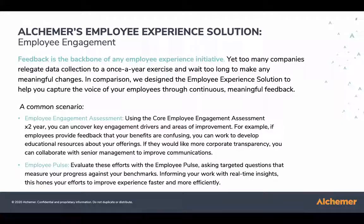This enables you to not only benchmark from the results, but to identify areas for quick improvements for the next 1 to 3 months. So, for example, if the feedback received showed employees didn't understand the benefits offered, HR could work to drive education on benefits. Then in the following 1 to 3 months, you would then pulse employees on a limited amount of questions from that core survey, and then ask questions about those improvements that were put in place. Then you repeat that process again, and by the end of the year, you are able to review the benchmarking questions and see the progress that has been made to employee experience.